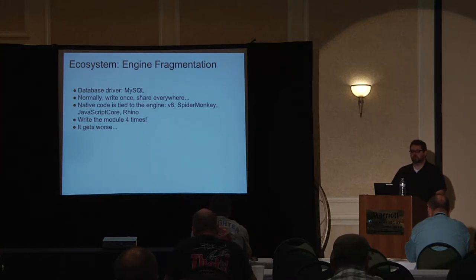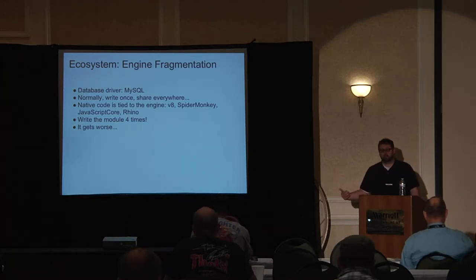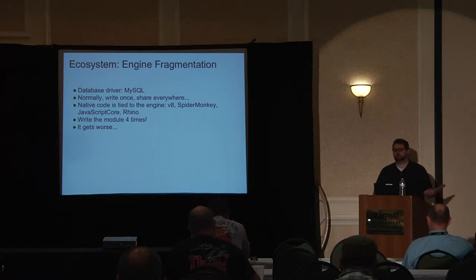Well, let's write one. And normally we would write one and then we would share it everywhere in the ecosystem, right? This is the way Python works. This is the way Ruby works. This is the way PHP works. But why doesn't JavaScript work this way? Well, the first problem is, remember, the first thing they did was pick an engine. What that means is that each of these projects is tied to the engine: V8, SpiderMonkey, JavaScript Core, or Rhino. That means you've got to write the module four times.